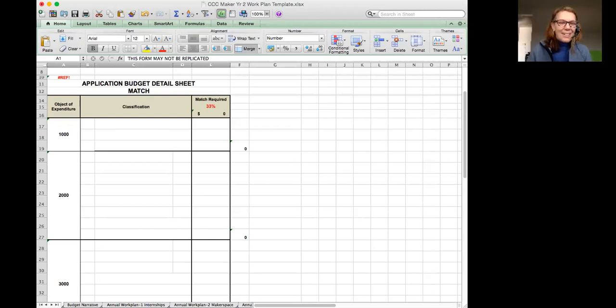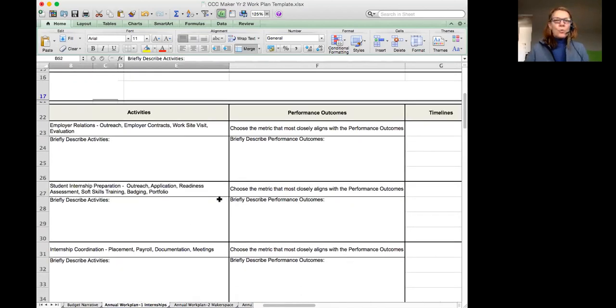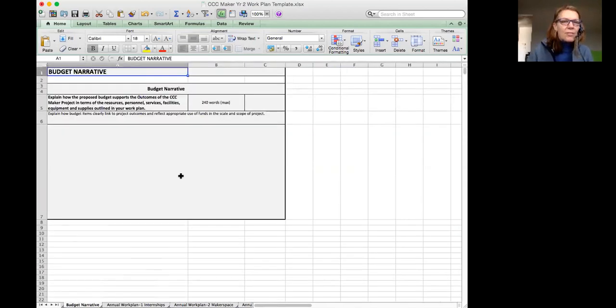Great, thank you. So now we move to the individual work plans. Oh, actually, budget narrative. There we go. So this, once again, is a brief section describing your overall approach to the fiscal management of your project over the next year. It can include references to sustainability in the future, sure, and it can also include what your priorities are, and how you're focusing your financial resources to support your key priorities within the project. So, I mean, that's a big part of what we're doing here.